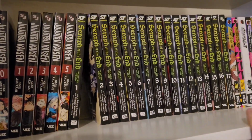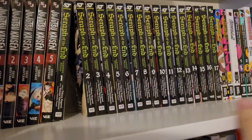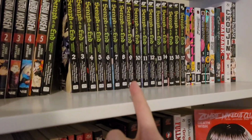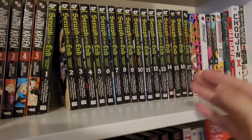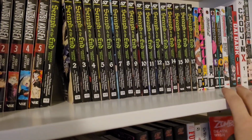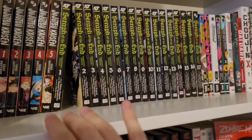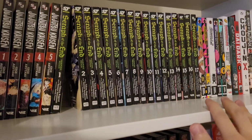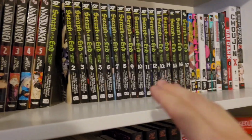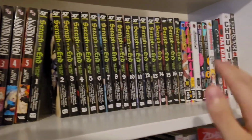Anyways, Seraph of the End, we have 1 through 17 here. This is a good series. I would say this starts off amazing. It has great character designs. It has amazing art. And then as you go a little bit further, especially if you read on the Shonen Jump app, because there's like 33 volumes, it does get a little bit worse. But I'll say that what I have here is A tier, and then as it gets further, I would say it goes into B tier. But Seraph of the End is like an A minus in my book. Good series, yeah, A minus.